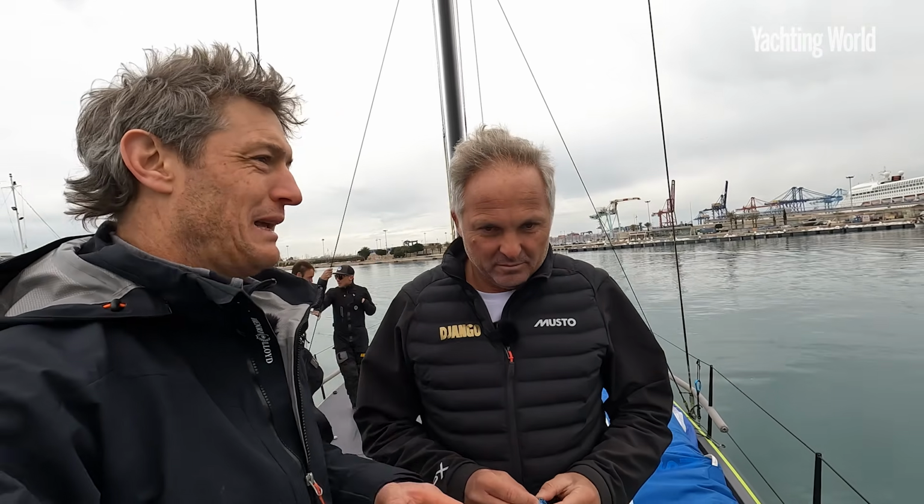In terms of speed, what are the key parameters? For people that don't know, how fast are you talking? Yeah, upwind and downwind. I think that upwind the boat has very similar performance compared to TP. It's not. It's a 50-footer. It's one foot smaller also. So obviously it's a little smaller boat.